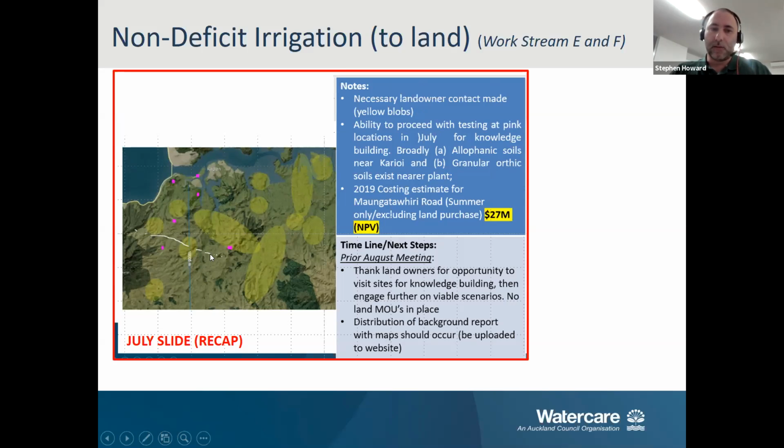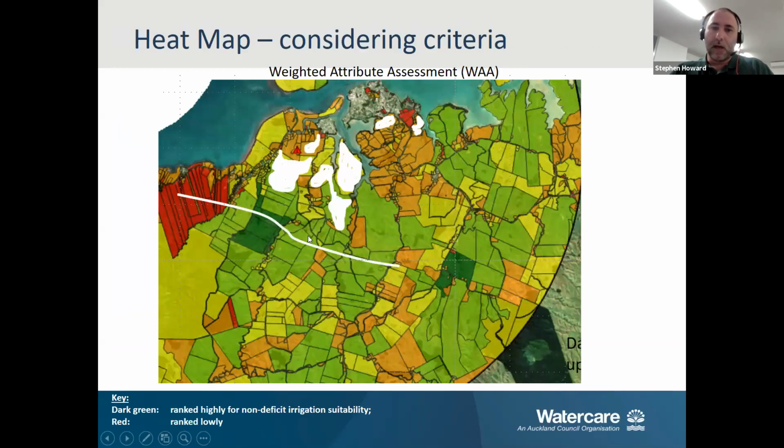This line here was what was evident with the soil sampling that happened afterwards, that the tighter soils were towards the plant. They were the granular or thick soils, and the better soils were near the base of Mount Karioi out here. So since then, there's been some.